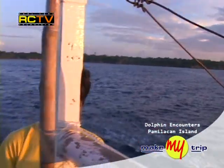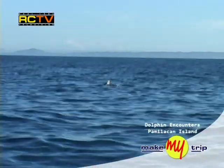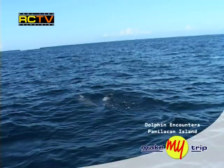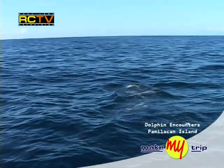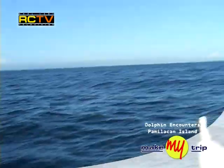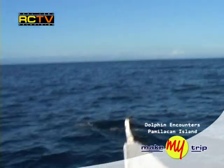Skilled spotters who are excellent guides accompany whale watchers. The best time to go whale watching begins in March until the onset of the rainy season. Resident dolphins and small whales can be found all year round.